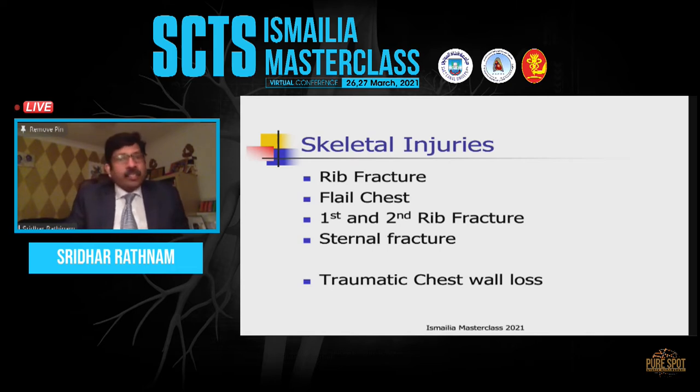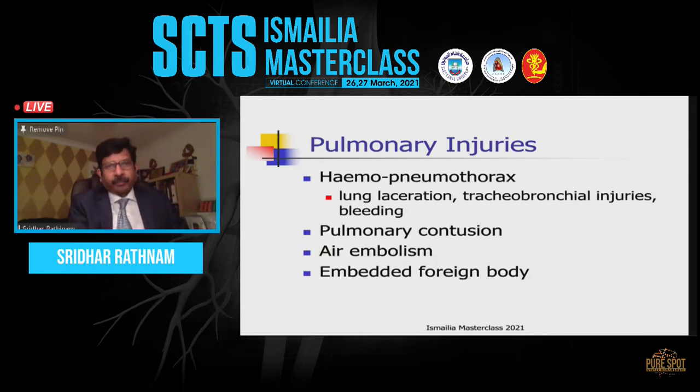The skeletal injuries are rib fracture, flail chest, first and second rib fracture, sternal fracture, and traumatic chest wall loss when it involves a blast or a severe penetrating injury like somebody falling on a fence post. Now, the first rib injury is a hallmark of impending danger because if that's broken, then there is bound to be damage to vascular structures coming out of the chest.